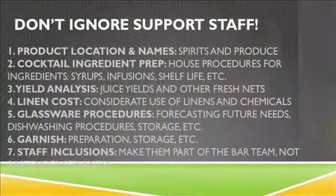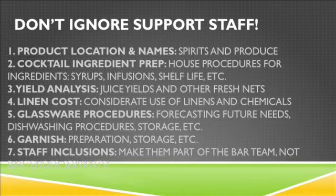And then last slide here is don't ignore the support staff, right? So we've talked about support staff a little bit today, but these are just 7 tips. I wrote this last night, just trying to think about support staff. Product locations and names for spirits and produce, right? I think one really, really important thing here, especially if you have a support staff that doesn't always speak English, is to teach them what the names are of produce in English, right? Or to teach your front of the house staff what the names of things are in Spanish, right?